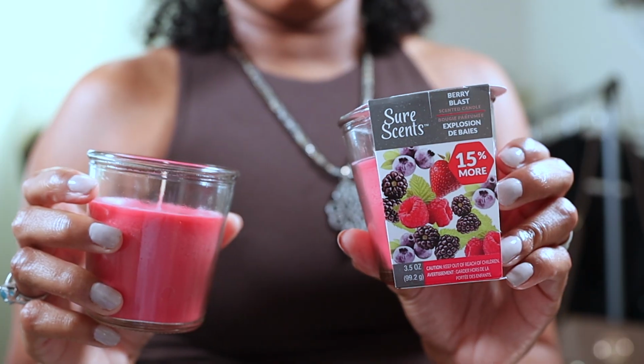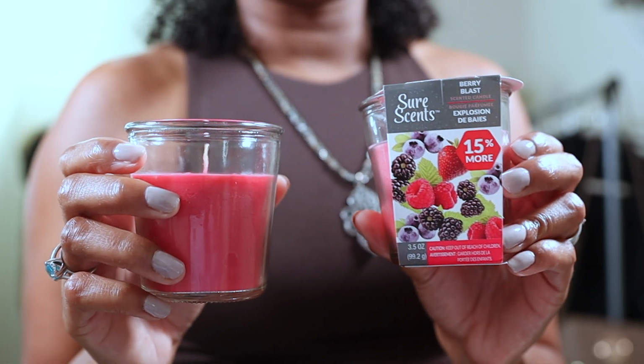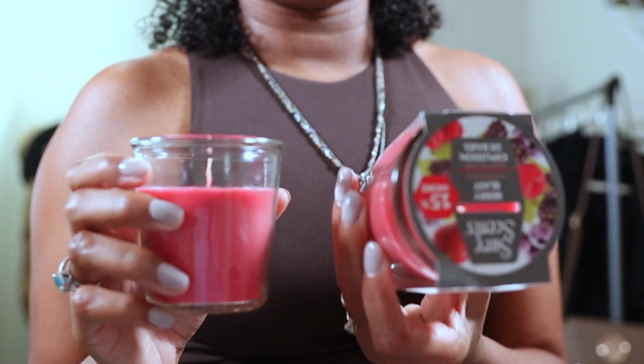This one is called the Sure Scents Berry Blast. There you go, I got it out. I actually don't know what this smells like. Many times when it's coming from the Dollar Tree, it's not gonna have a strong scent.